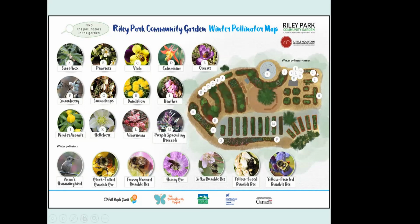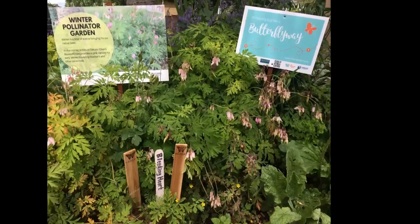And then we created this winter pollinator corner because winter is a difficult time for pollinators, especially some of those early emerging queens. And it's nice to have the plants concentrated in an area so they don't have to fly too far to find things. At the bottom of this page are all the types of insects that we actually find in the garden. During the winter months, we had an Anna's hummingbird, honeybee, and 5 types of bumblebees in the garden. So still lots going on during that time.